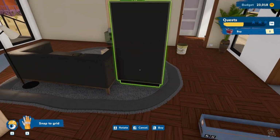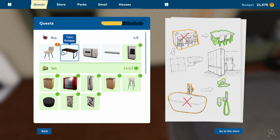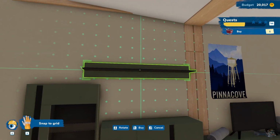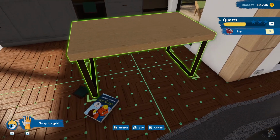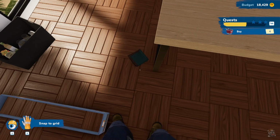I'm thinking the ottoman's in my way. The first thing I'm thinking. Which table sideboard? There. Kind of ugly, but whatever. That's what they want. Shelf. Okay. Table. Table's gonna go here. First of all, get rid of that. And I don't know what that is. A washcloth. Does not belong on the floor.